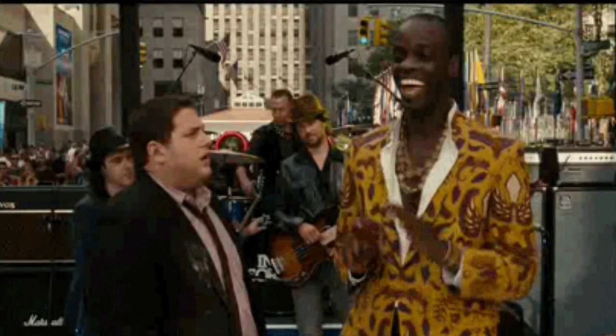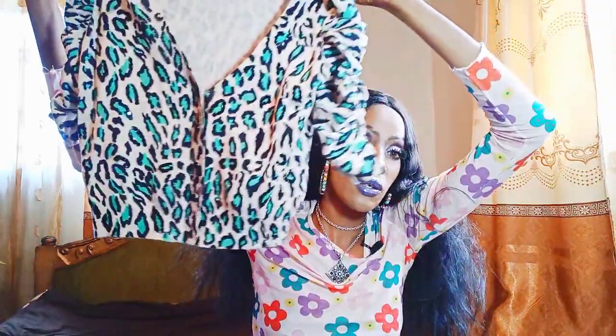And then next, we have a leopard. You guys, you know that I'm an African. I have to buy something leopard. I cannot see a leopard item and just leave it. So it's like a sweater, but it's like a cropped sweater.